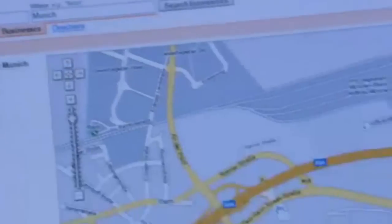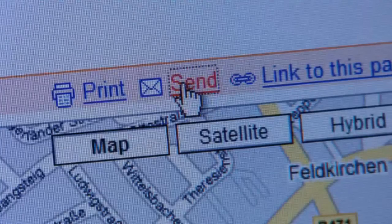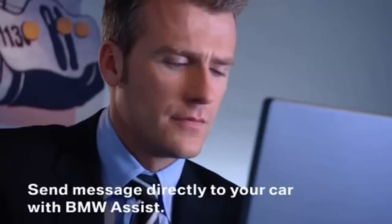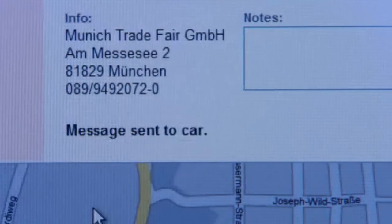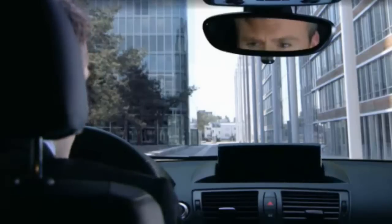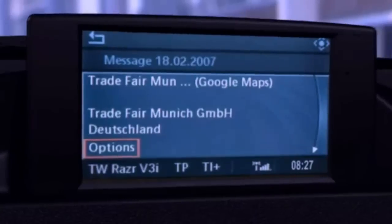Another way that computers and cars are being integrated together is you will be able to email your car maps and directions. BMW, one of the pioneering automobile manufacturers, has teamed up with Google, and this technology is in its infancy. You'll be able to send the message to your car, and then once inside your car, you'll be able to select that information via the onboard computer inside your vehicle.